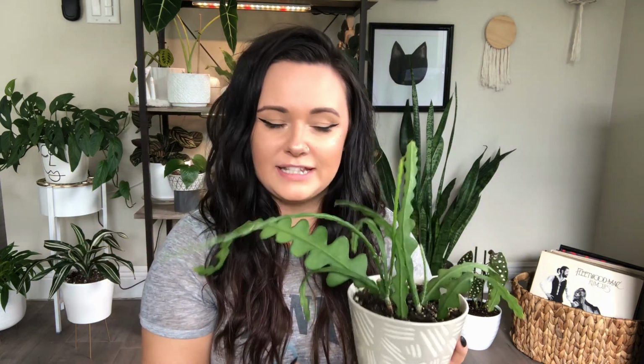Again, super easy to care for. It does need a little bit more water than you would a regular cactus, but that's pretty much it. You should give it a little bit more light, but not as much light as a cactus.